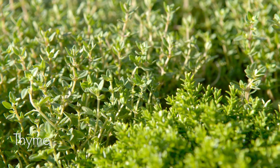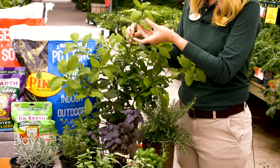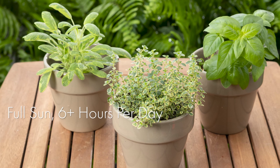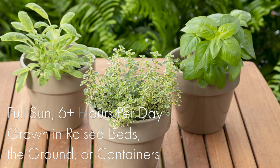Thyme is another common herb that you can use. Bay is actually a small shrub and can be planted in the ground or used by itself in a container. Herbs need full sun, which is 6 or more hours per day. They can be grown in raised garden beds, in the ground, or in containers.